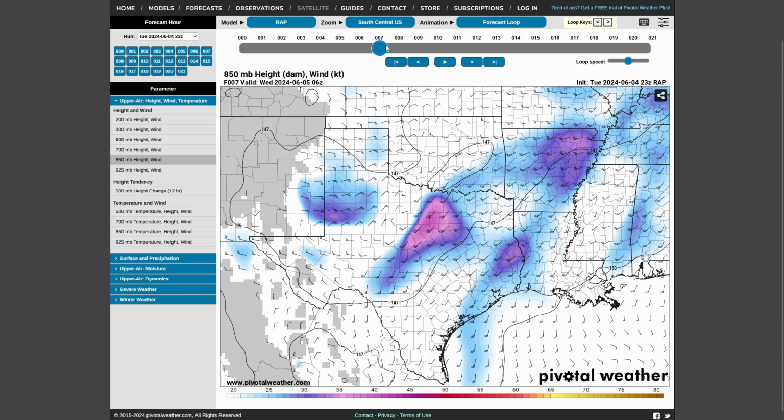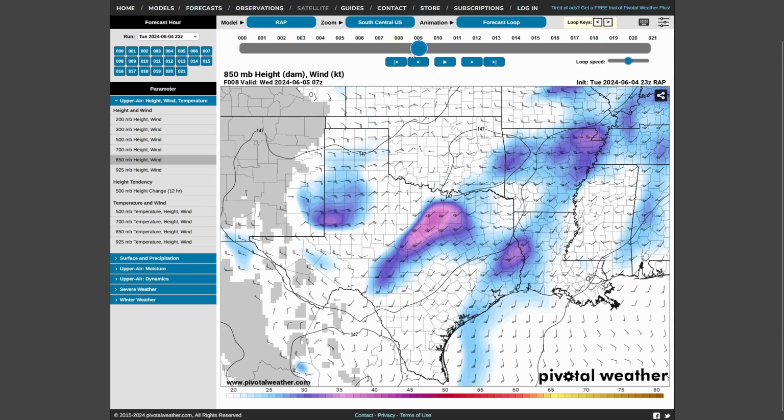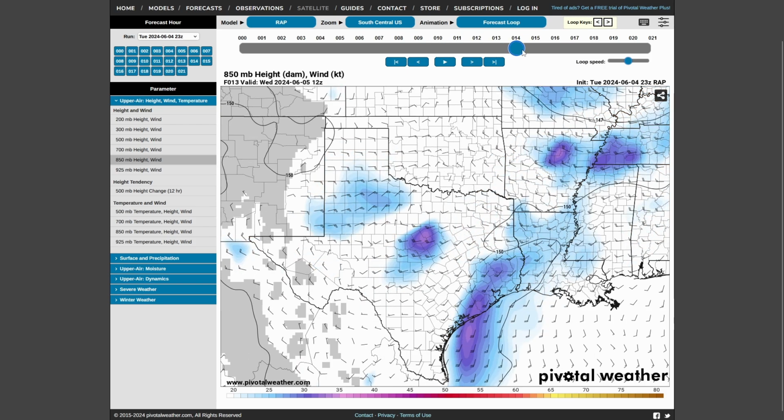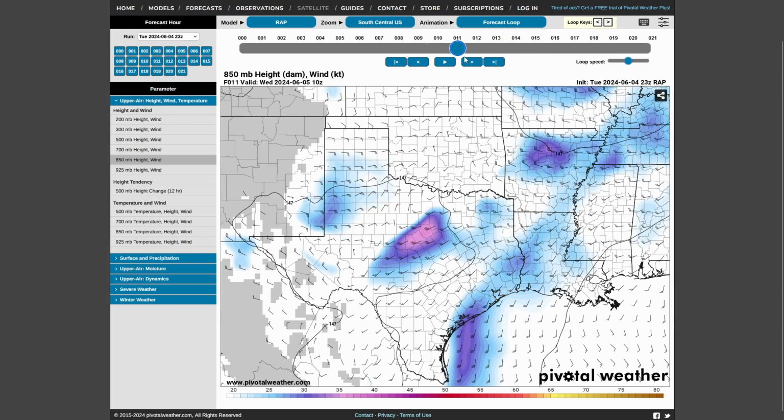So definitely stay up to date with your weather warnings and watches in your area, and be on the lookout for any severe storms in that MCS as you get into late tonight and early tomorrow. Definitely if you live in central and parts of eastern Oklahoma, even into northeastern Texas, and maybe even southwest Arkansas and northwest and northern Louisiana as you get into late tonight and tomorrow.